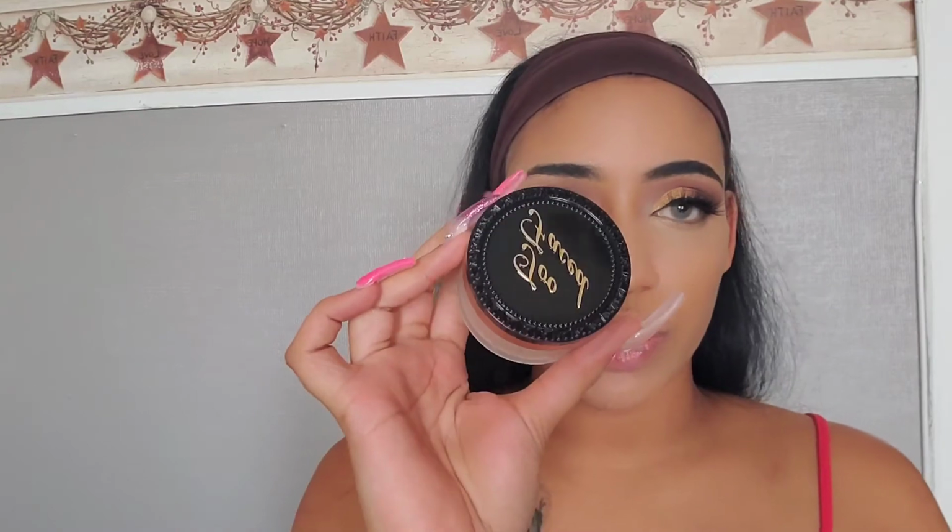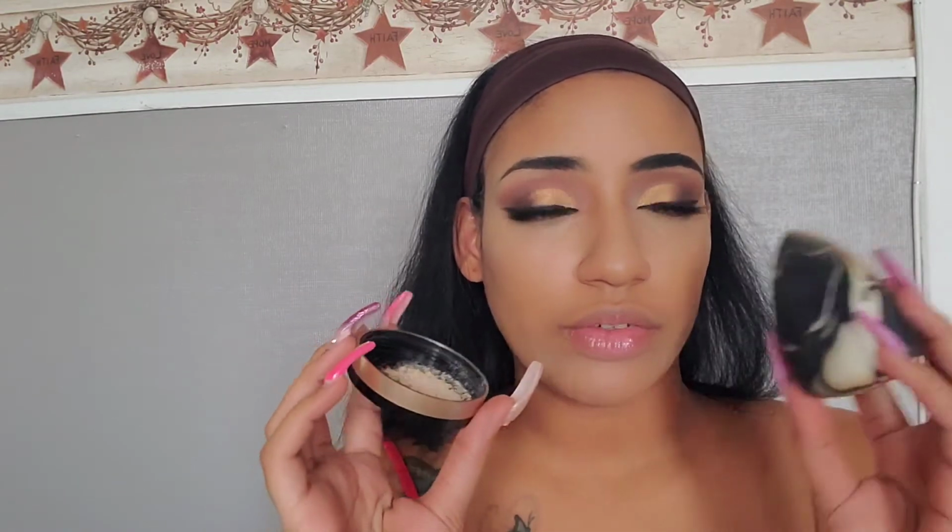Okay, so let's move on to the setting powder. This is the Too Faced Born This Way Ethereal Setting Powder in Translucent. It does come with a nice little seal. So I'm going to tap some into the cap. So I have this much in the cap, and I'm just going to use my sponge, like the cleanest side I could find, and press that into anywhere I put concealer.